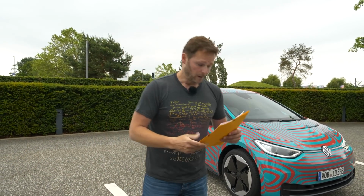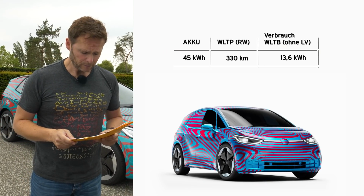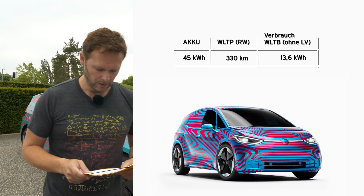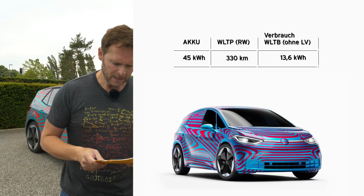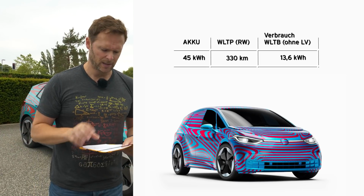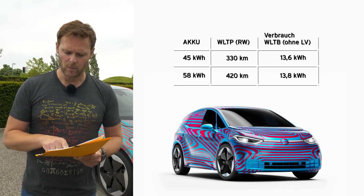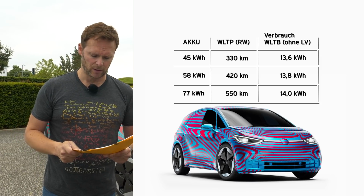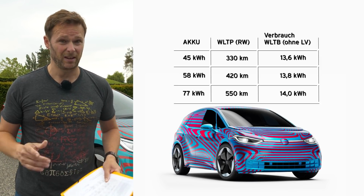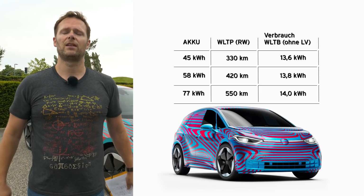I didn't memorize them all, so I have a piece of paper here. I had to make a few estimates because I'll start with the small battery, 45 kilowatt-hours. It has an official WLTP range of 330 kilometers. Now, you can calculate the internal consumption of the car, which is 13.6 kilowatt-hours. That's what the onboard computer shows. The mid-sized battery has a range of 420 kilometers, which results in consumption figures of 13.8 kilowatt-hours per 100 kilometers, still calculated internally. With the large battery with 77 kilowatt-hours and 550 kilometers range, WLTP, you always have to remember this is not yet a real value, but still just a test value, but WLTP is still pretty good. We have 14 kilowatt-hours per 100 kilometers.